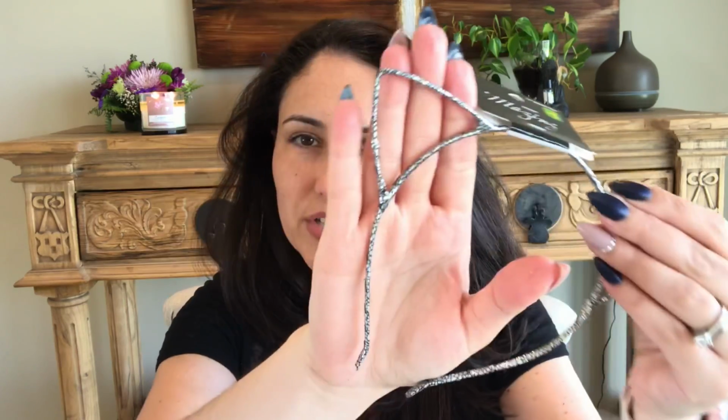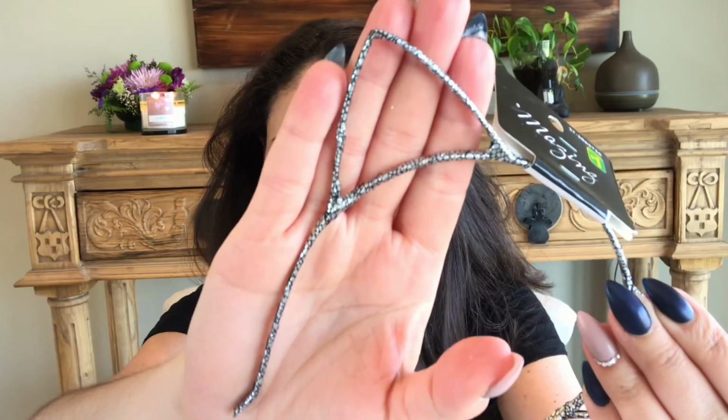Looks like a crushed, you can kind of see that it's crushed, right? For $3, she's got three cute little ones, and she can't even find the other ones. I don't know if she's misplaced them, but anyways, what a score, what a deal, what a deal.